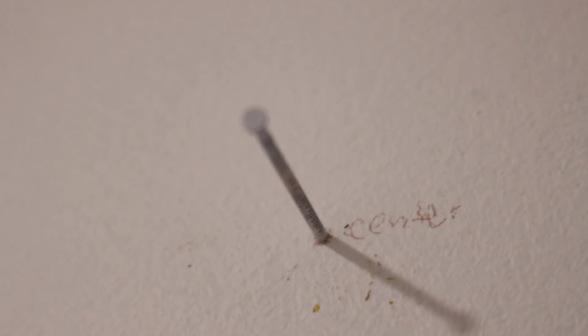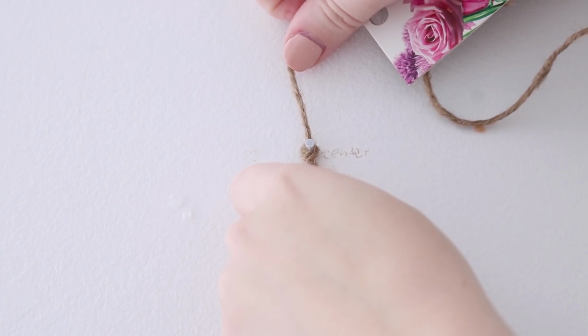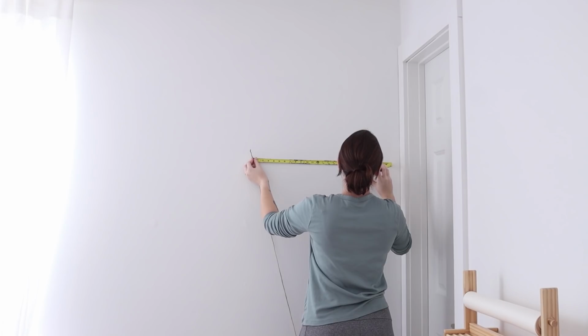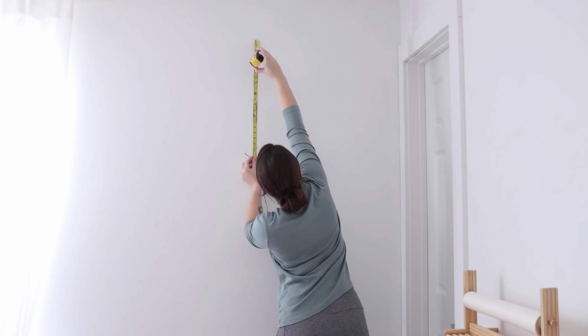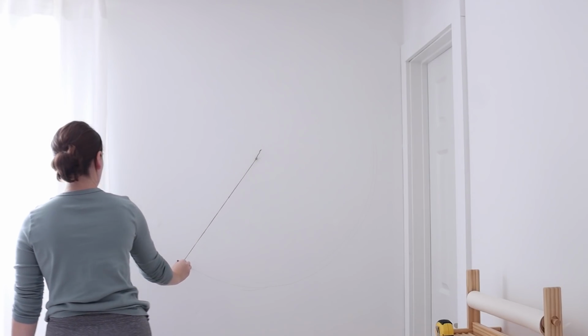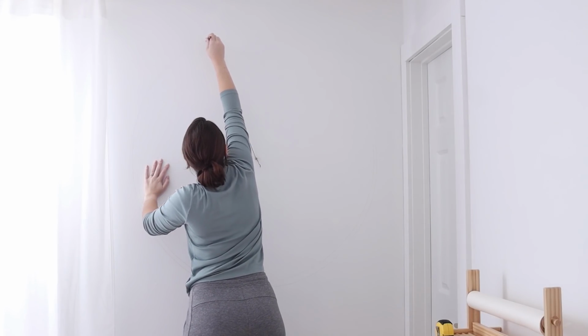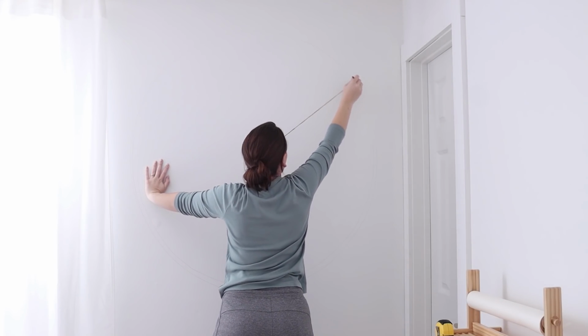See this little nail right here, center of the circle? I'm going to attach a string to this nail, and I've also marked out the edges on each edge, top and bottom, and then I will be drawing with the string the circle that I will be then painting by hand tomorrow. I'm still deciding on the colors that I want to go with.